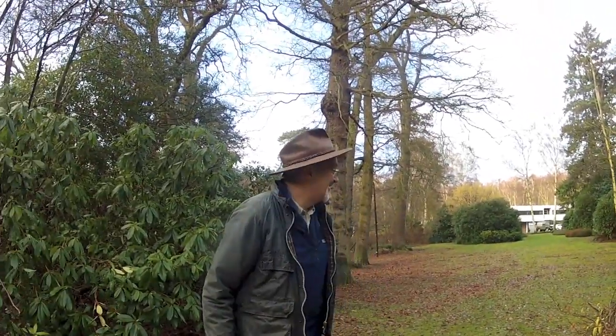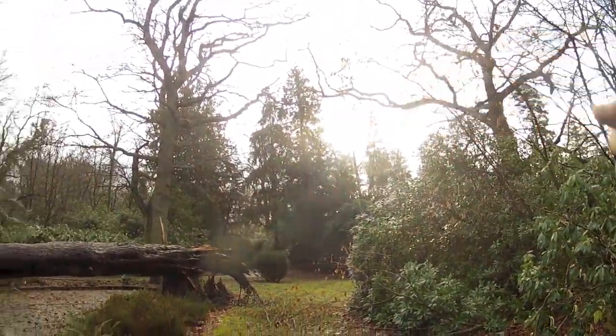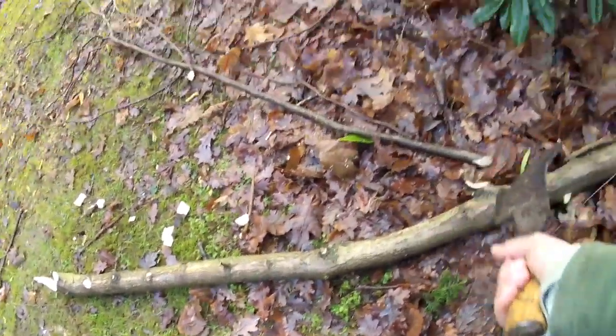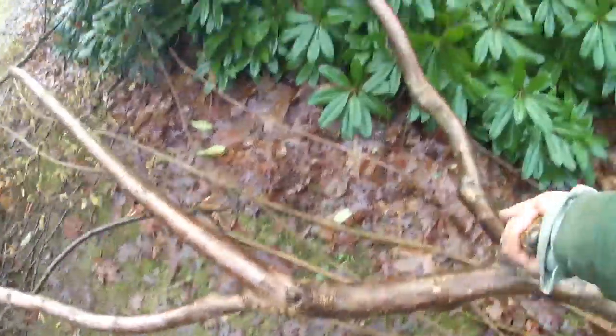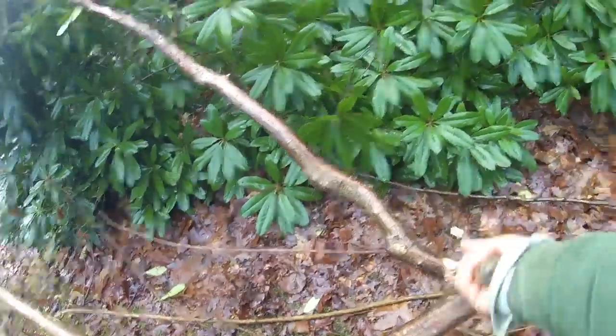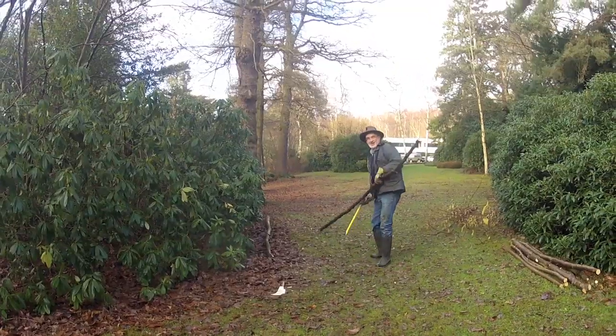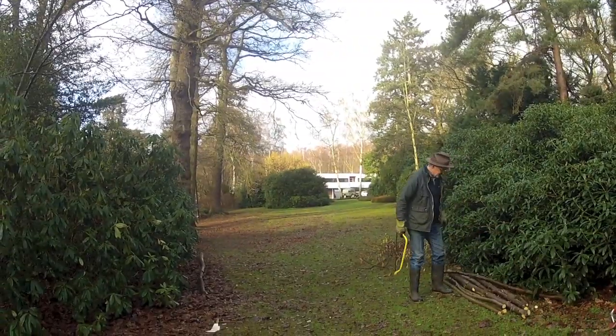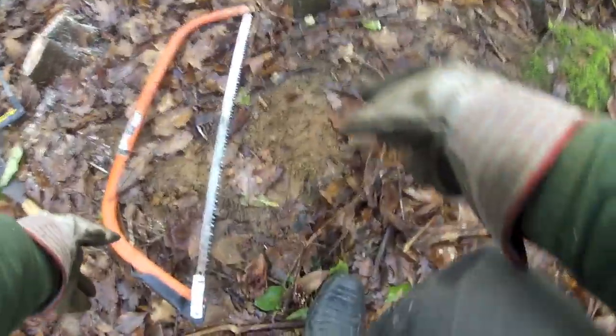That's fakes and that's unprocessed. Yeah. And over there for the moment is my rubbish pile. I think that might have to be moved. That was almost too easy. Last remaining stem of this stool.